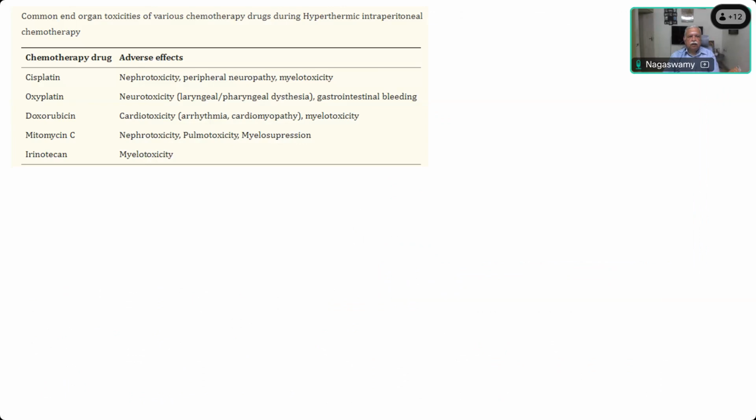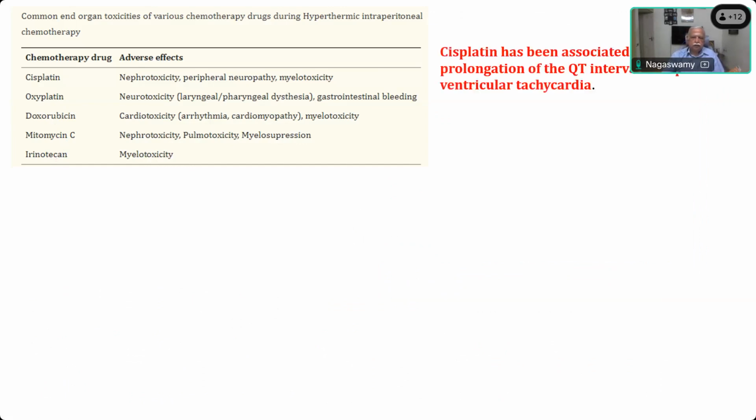Now, these are the common side effects and adverse effects of chemotherapeutic agents, and these are the common agents that are used: cisplatin, oxaliplatin, doxorubicin, mitomycin, and irinotecan. All these drugs have these problems. In addition to this, cisplatin has, as she rightly said, prolongation of the QT interval, which can convert to ventricular tachycardia.